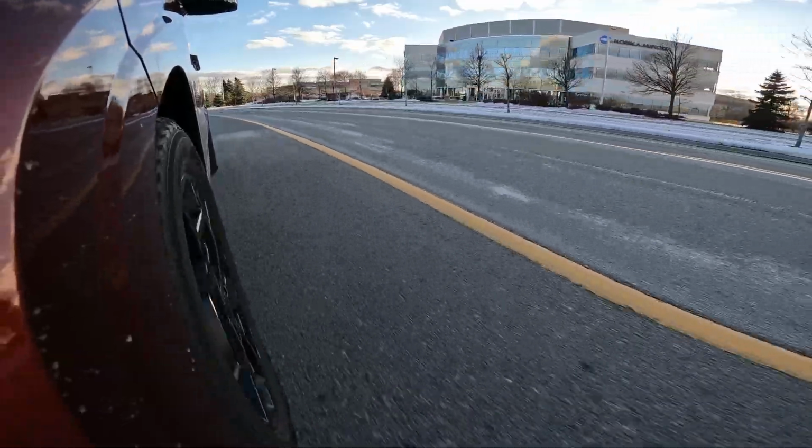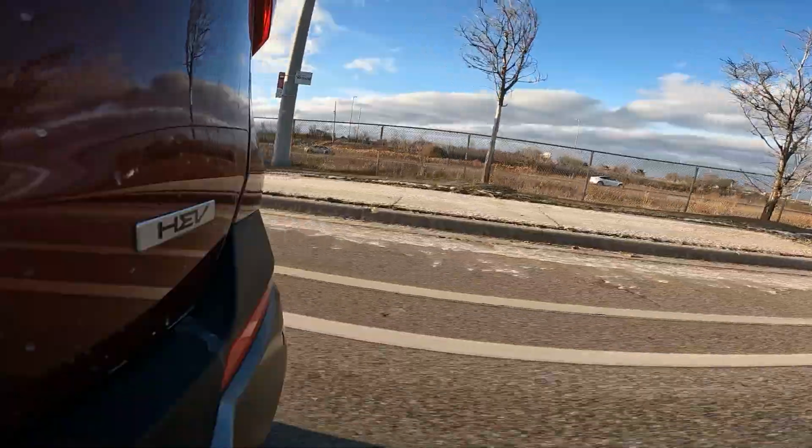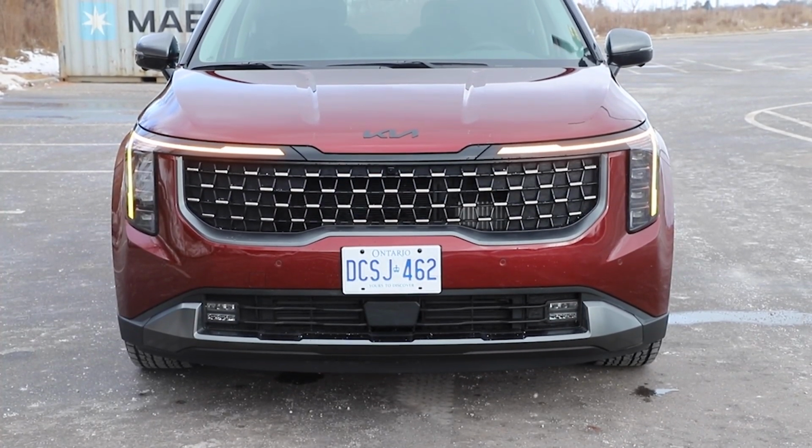The fuel efficiency here is a huge perk, and I touched on it before, 7.2 liters per 100 kilometers. For a vehicle of this size, that is absolutely astounding. You can get a heated wired windshield, definitely comes in handy in cold Canadian winters.